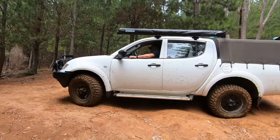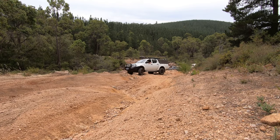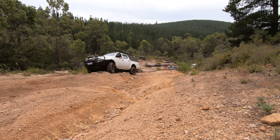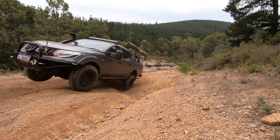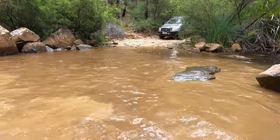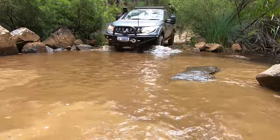Finishing the hill climb, we decided to have some fun in a mud pan. We recovered Luke's Triton a few times, enjoyed the scenery, having a few little lifts, having some good old chat, and then we managed to maneuver around the Brunswick Track. Eventually, we reached Harvey.